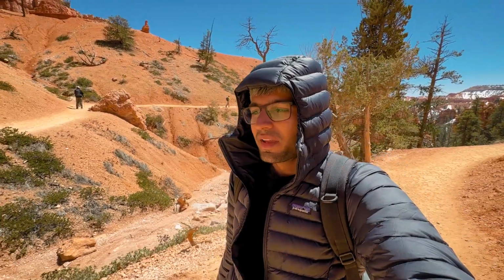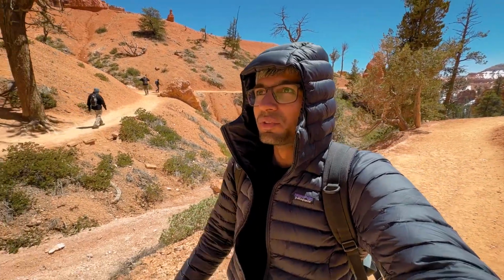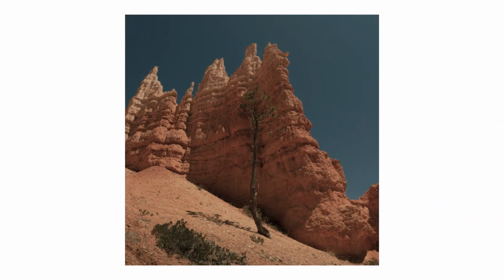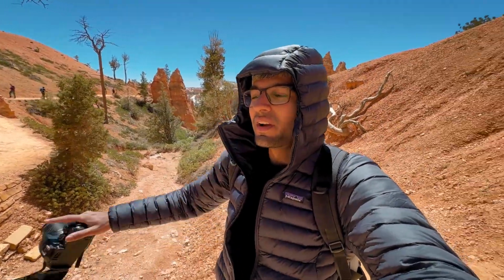When you come down into the canyon, you get a much better idea of how big these hoodoos are. These pillar things that you see behind me are called hoodoos. It's very cool. You're surrounded by hundreds of them.